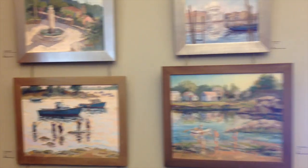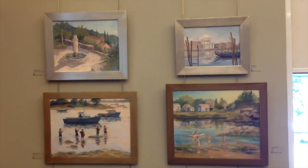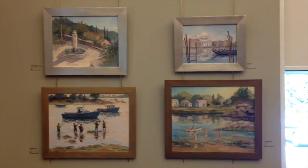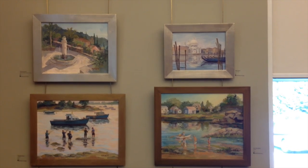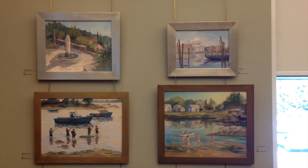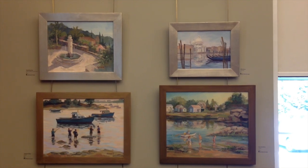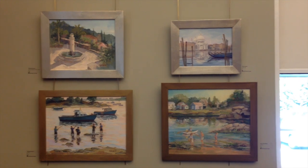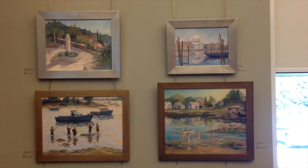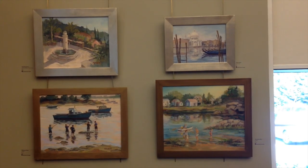Over here are mostly local scenes, except for the Venice picture on top and the Provence picture that was actually made in a fountain in a city called Bormes-les-Mimosas in France, near Marseille. The two lower paintings are local, and they are the lobster boats and the harbor here in Cohasset.